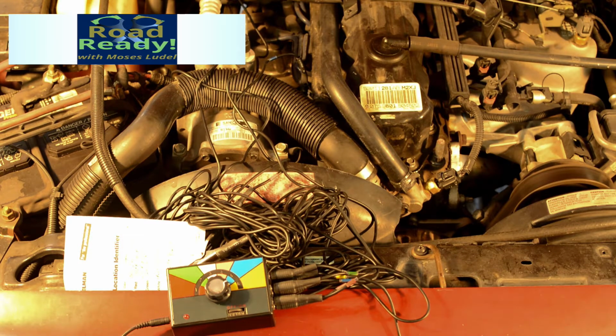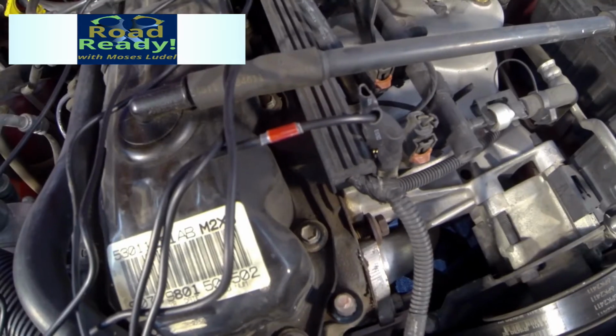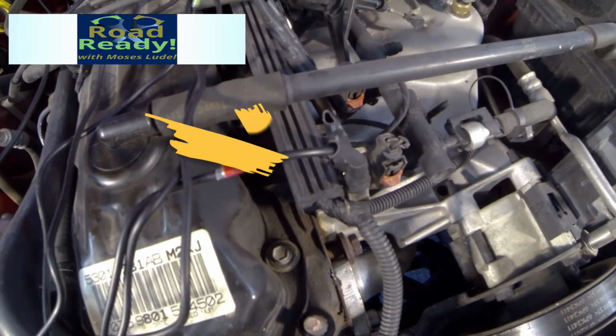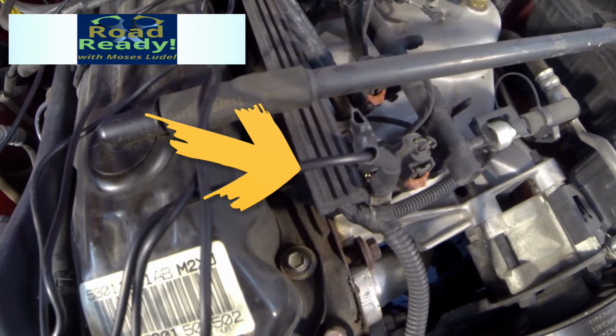We're going to try hooking up the probes, all 6 of them, to the injectors. This is a 6-cylinder engine, so that should not be difficult. This is a practical way to use the Steelman Chassis Ear. We have a clamp hooked up to each of the injectors.